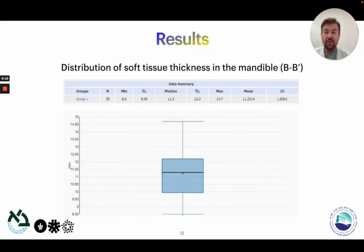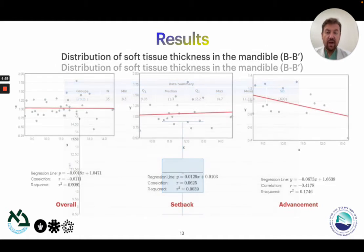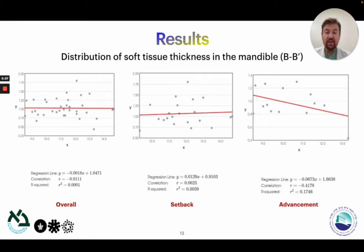This is the distribution of soft tissue thickness in the mandible. Again, mean is around 11 millimeters, and 75% is between 10 and 12 millimeters. And if we look at trends, we see that overall there is no correlation between thickness and its relative movement. The same is said for setback. Setback doesn't affect a different movement of soft tissue.